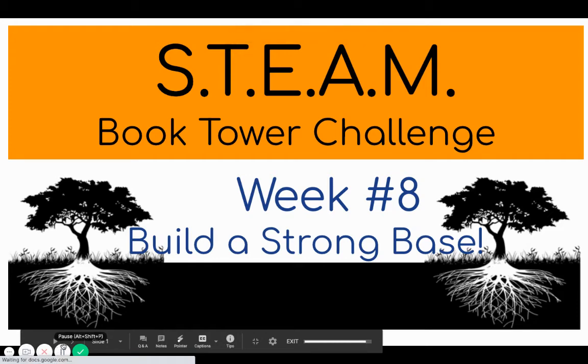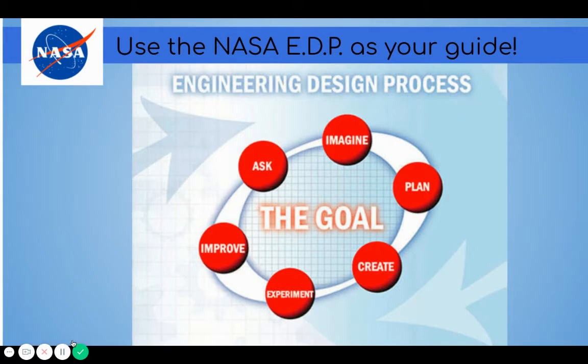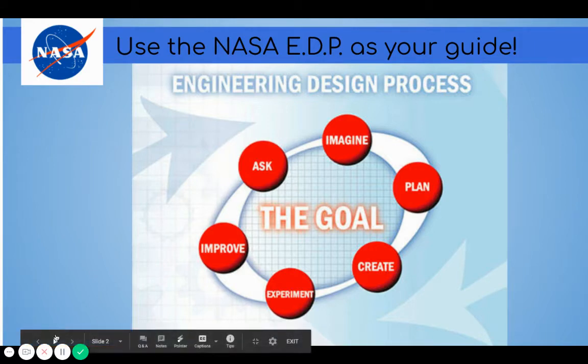And like all my challenges, I always like to start with the engineering design process. So we're going to always start by asking a question, doing a little bit of research, and then imagining what are some possible solutions, make a plan, and then try creating, experimenting, and improving on our plan.